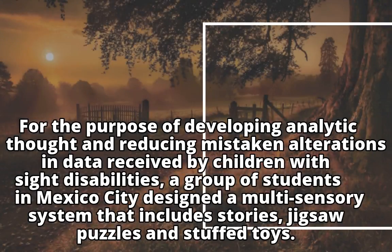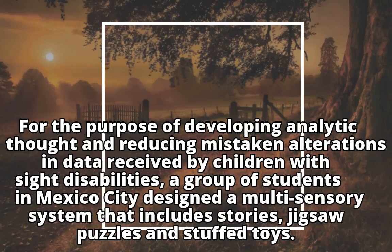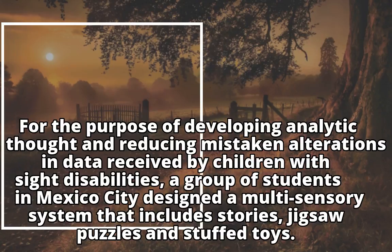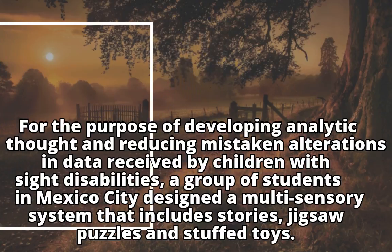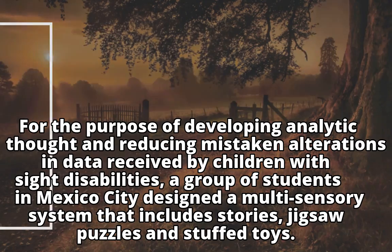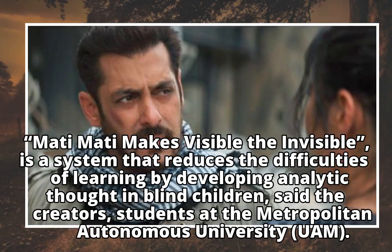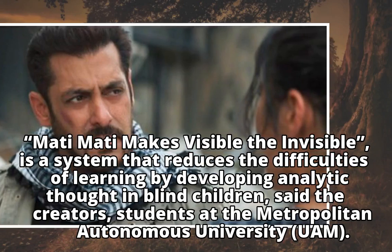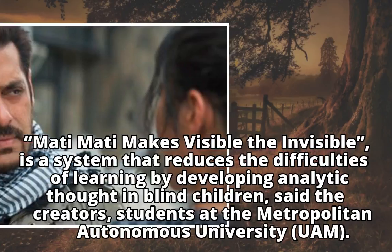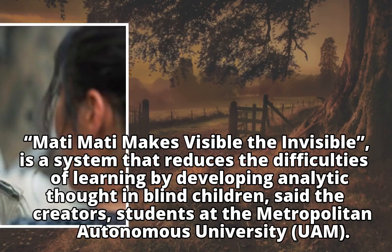For the purpose of developing analytic thought and reducing mistaken alterations in data received by children with sight disabilities. A group of students in Mexico City designed a multi-sensory system that includes stories, jigsaw puzzles and stuffed toys. Mati Mati makes visible the invisible is a system that reduces the difficulties of learning by developing analytic thought in blind children, said the creators, students at the Metropolitan Autonomous University, UM.